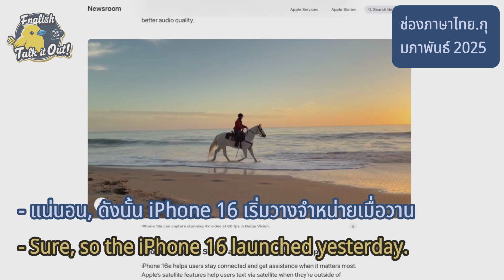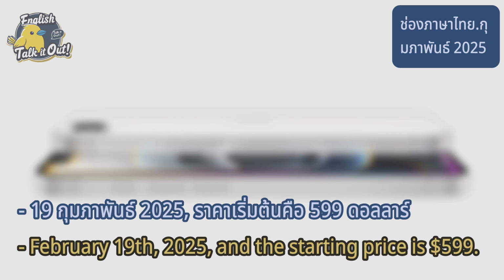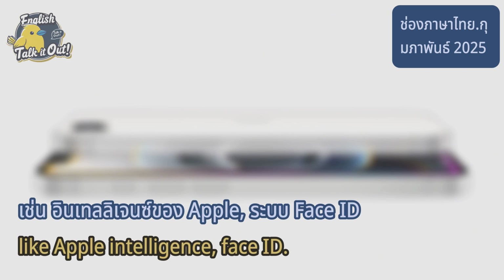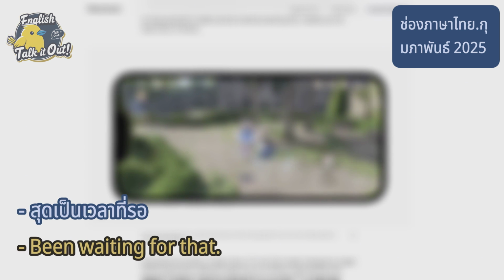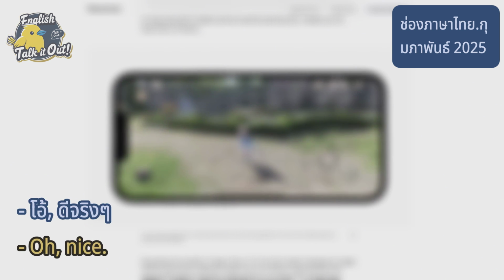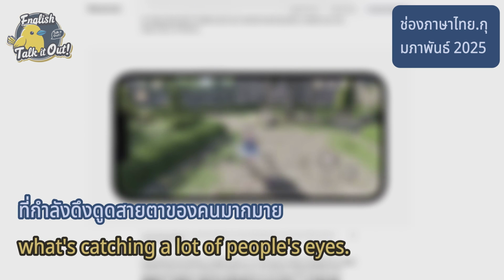Sure. So the iPhone 16 launched yesterday, February 19th, 2025, and the starting price is $599. Some of the key features are things like Apple Intelligence, Face ID. It also has a USB-C port, finally. I know, right? Been waiting for that. And it also has a 48MP Fusion camera. So it's a pretty big upgrade from the iPhone SE3. Yeah, that price point is definitely what's catching a lot of people's eye.